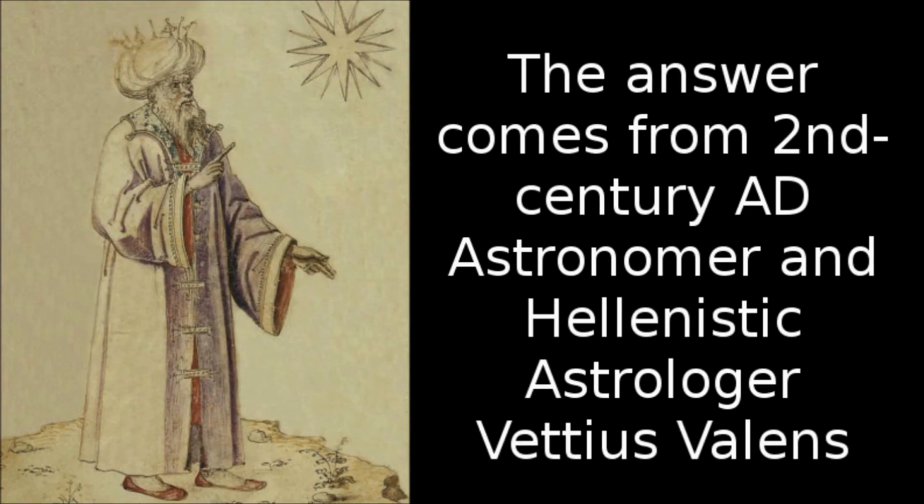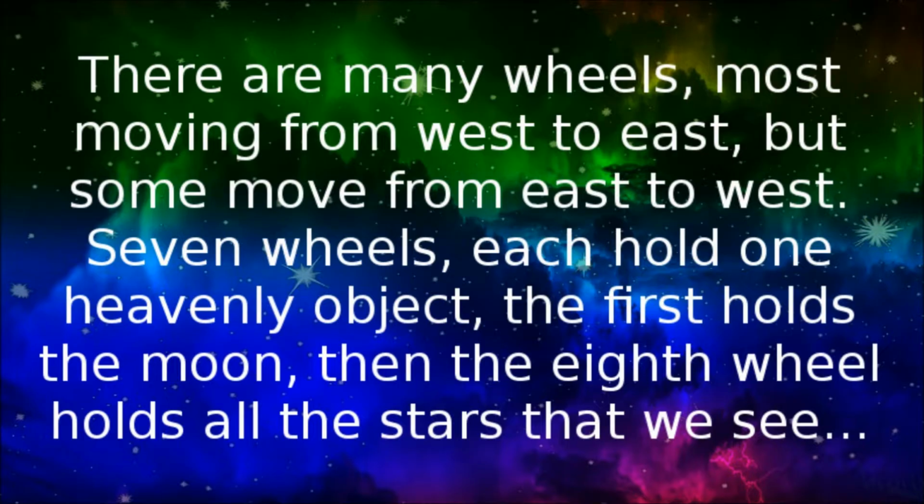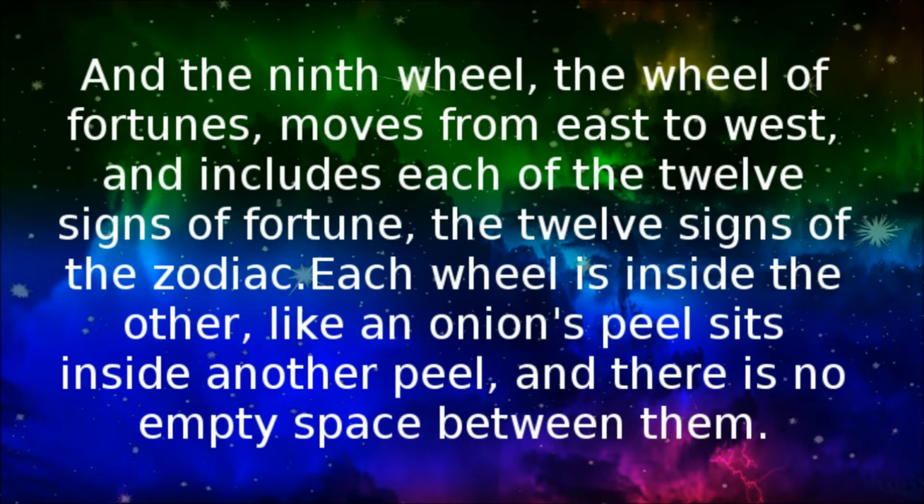It appears the Wheel of Fortune and the zodiac wheel are superimposed on each other. Why is this? The answer comes from the 2nd century AD astronomer and Hellenistic astrologer Vettius Valens, who wrote, "There are many wheels, most move from west to east, but some move from east to west. 7 wheels, each hold one heavenly object. The first holds the moon, then the 8th wheel holds all the stars that we see, and the 9th wheel, the Wheel of Fortunes, moves from east to west, and includes each of the 12 signs of fortune and 12 signs of the zodiac. Each wheel is inside the other, like an onion's peel sits inside another peel, and there is no empty space between them."